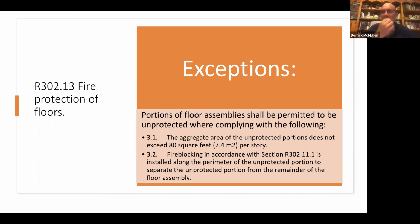Another exception, the aggregate area of the unprotected portions does not exceed 80 square feet per story. So what I could think of on this would be maybe a beach house with one of those little storage areas underneath, a small closet. That would not be required to have it. Or if the entire perimeter was provided protection. In other words, there were no openings to it.